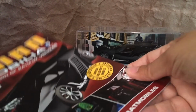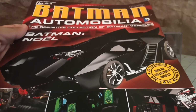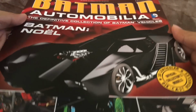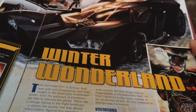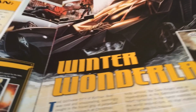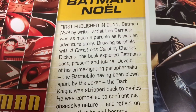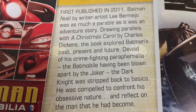And Bermejo's stylized approach extends to his design of the Batmobile in Noël. Even though the Batmobile is not prominently featured in the book, his interpretation is, in my opinion, one of the best and most memorable designs in recent years. You don't get to see the Batmobile too much in the story because the Joker, or the Ghost of Christmas Yet to Come, eliminates the Batmobile before we get to see it in action. It's a really cool design.